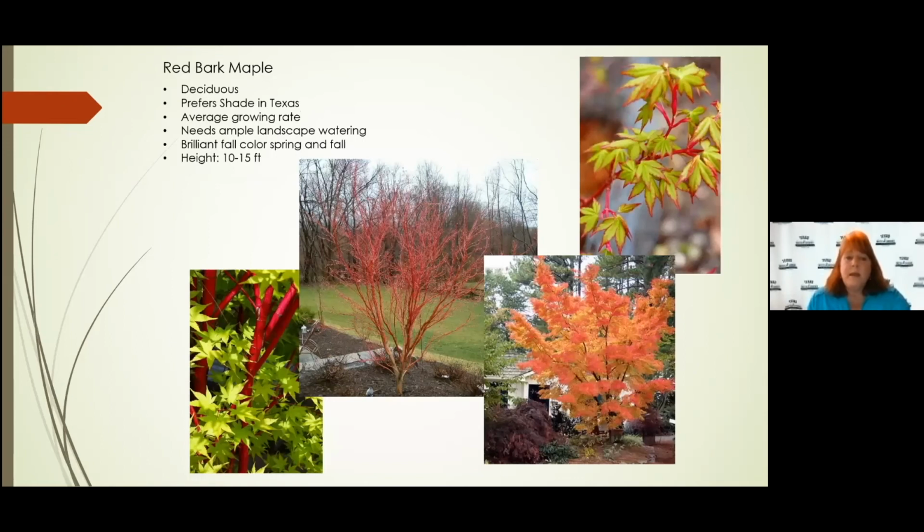And a red bark maple. I do not own one of these, but I admire them everywhere I see them. They're not as common in our landscapes, but I recommend that, again, if you have a really nice little area around the patio. Now, they do like afternoon shade. They will take morning sun, but I would not recommend putting them in full sun.